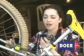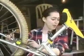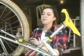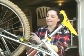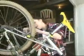Oh, I don't believe this. Oh, it's broken. And 2 days before the race. Oh, I don't want to take it to a repair shop. It'll be more fun to fix it myself. Besides, who wants to pay those ridiculous prices?